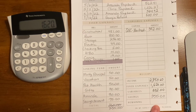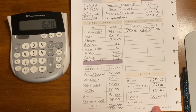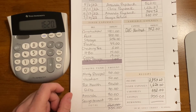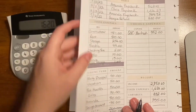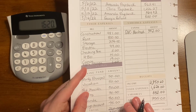So remaining, we don't really have a remaining, so to speak. There's always money in our expense account, and then our spending account gets money in it too from each paycheck. So the way we budget, I'm not going to put anything in the remaining box. However, at the end of the month, I'll be able to tell you what our accounts look like and how we ended the month. So I think this is it, guys. Let me check my notes to make sure I'm not missing anything. Okay, so this is everything.